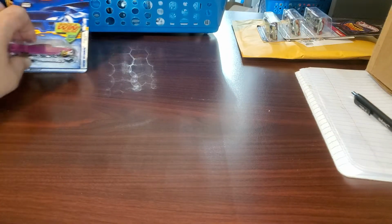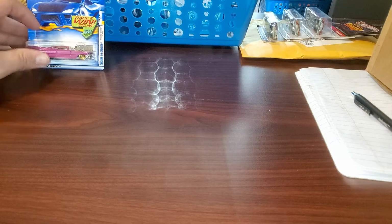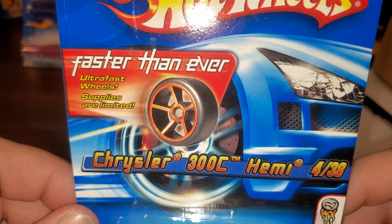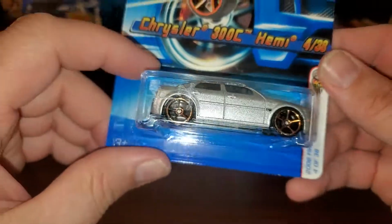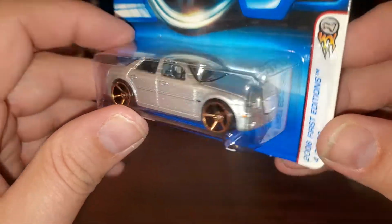So I'm going to put the ones I'm going to keep up here. How about that? Find me a few. She's not going to stack up. It's heavy. Grab this because of the Faster Than Ever wheels on it. Supplies are limited. I don't really see a big price difference on these. I just get them because they're cool and they're obviously a little bit rare. Faster Than Ever wheels in a 300C.